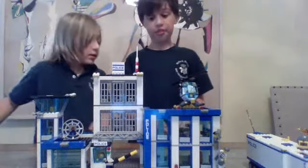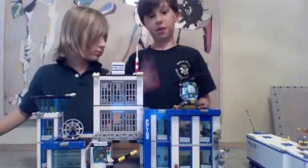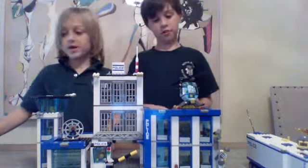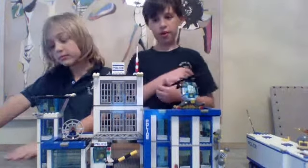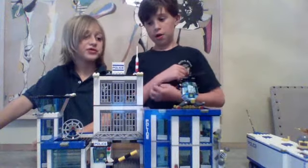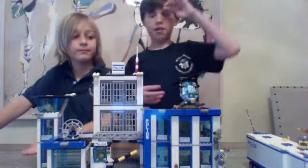So, yeah, this set is Julian's second favorite set out of the ones that he got for his birthday, and it's a very big set. I think this cost like $110 or $100. $120. Depending on where you buy it, the price varies.